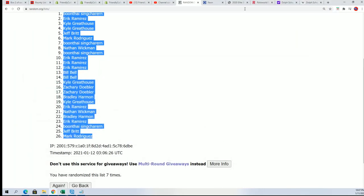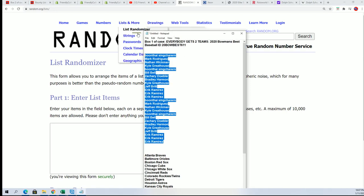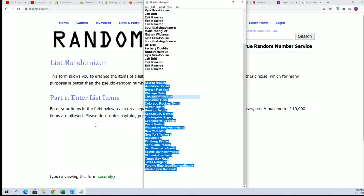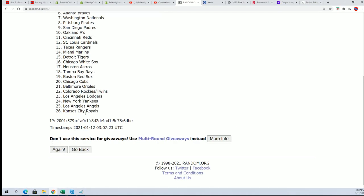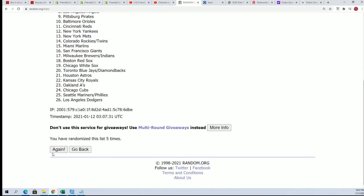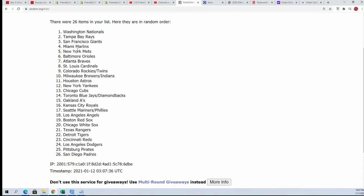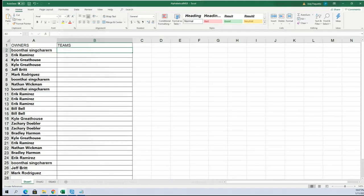Next random is starting up. Let's do the team random. Good luck, everybody. Can't wait to see what pops out in our break as we go for our four autographs out of here. Lucky number seven. All right, we'll see who's got the Tigers, who's got the Baltimore Orioles, how things are shaking up.